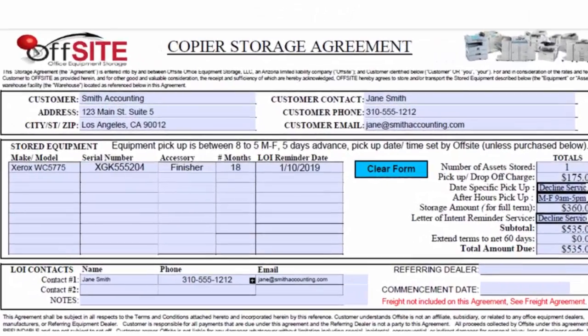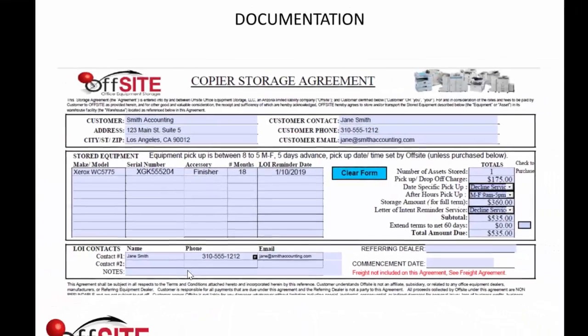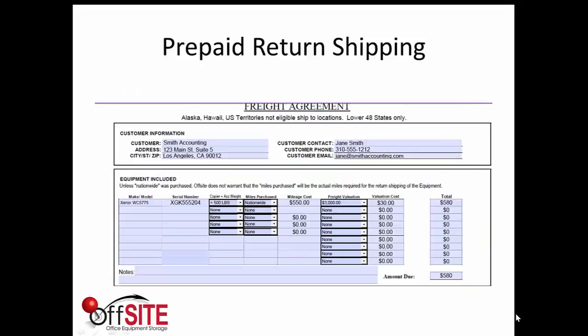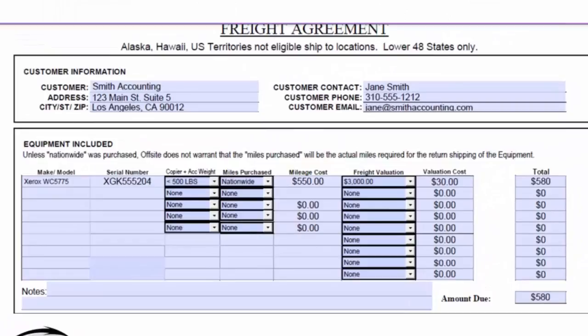The storage document includes the billing information for the customer, equipment information, and letter of intent date. Any special requirements can be placed in the notes section below. The second page of the document memorializes the return shipping arrangements. Most of the data auto-populates, so it's pretty simple.